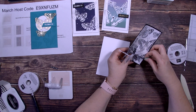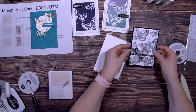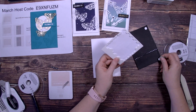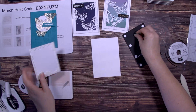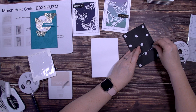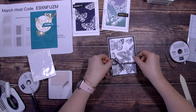There we go. Oh, I like that one. Okay, let's leave it at that. It was twisted at the front, so I've just de-twisted it. I've put the twist at the back because I'll pop it up on dimensionals, so then you can't really see it. And if you put a dimensional on the ribbon, it's not likely to move. There you go. I like that one.